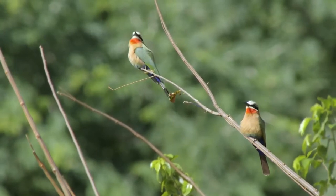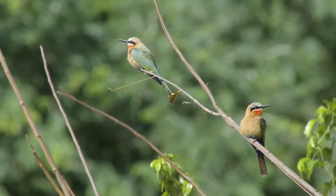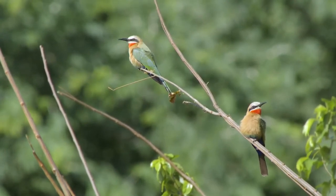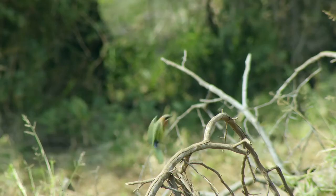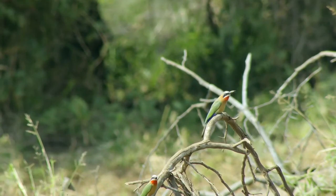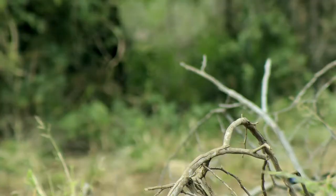The bee-eater family will join forces with neighboring families to defend their foraging territory against other bee-eaters. The river's water is a magnet to insects in the dry season, and the bee-eaters can't risk sharing their private food store.